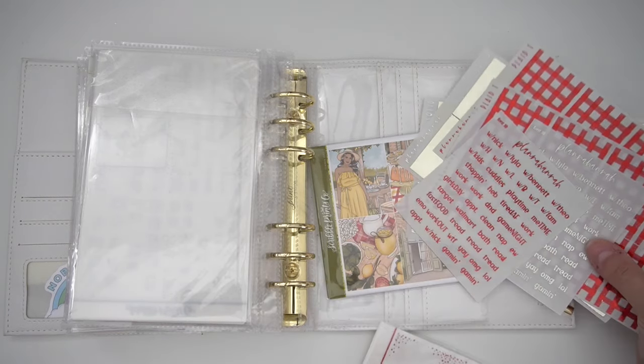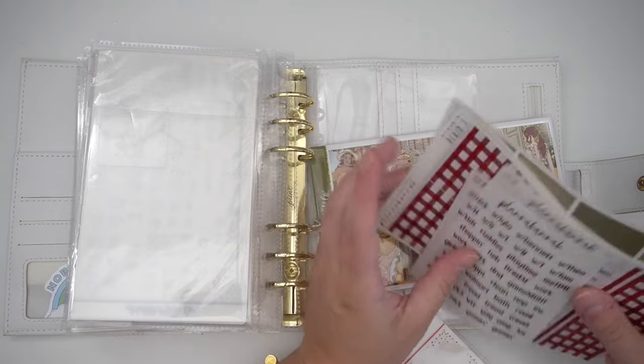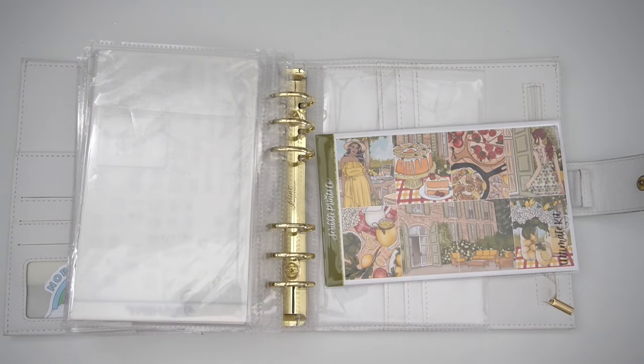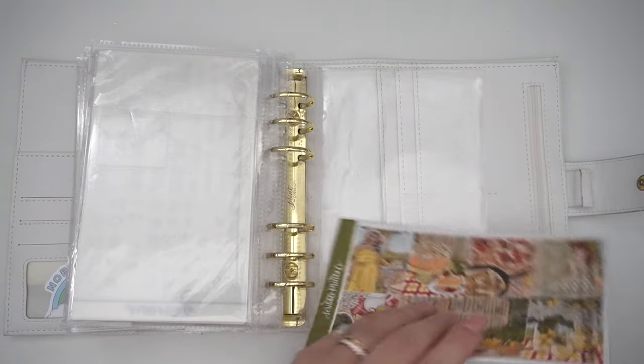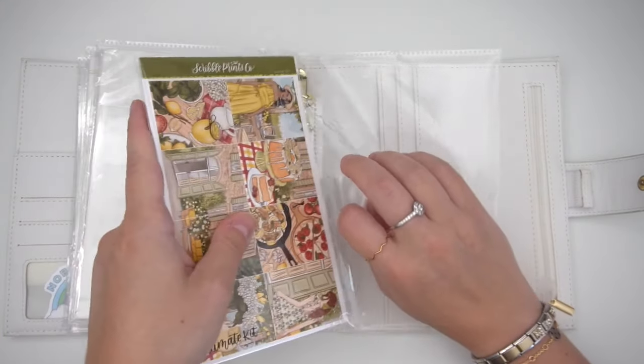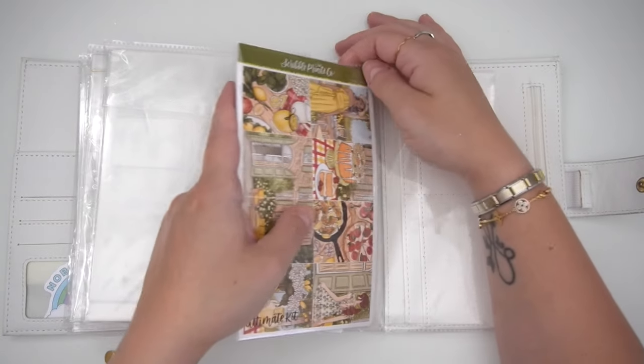I don't know. We'll see how it goes. It might be wild, but I think it could be cool. It could make it kind of fun. Could be a mistake. But, you know, it's a planner, so it's not a big deal.